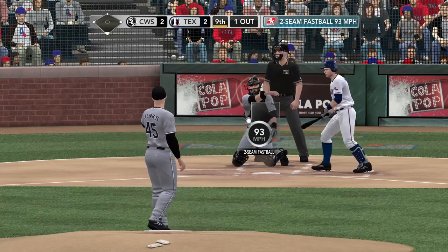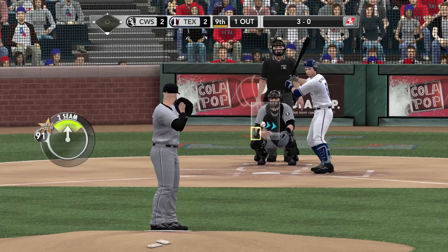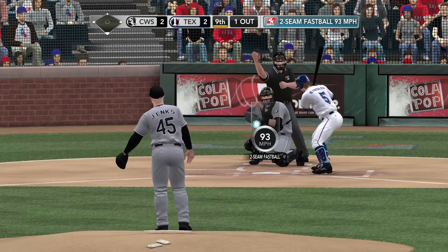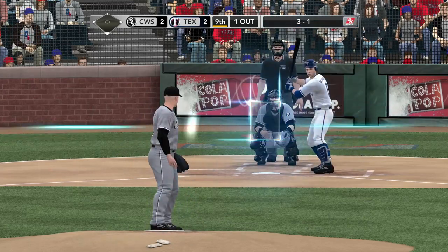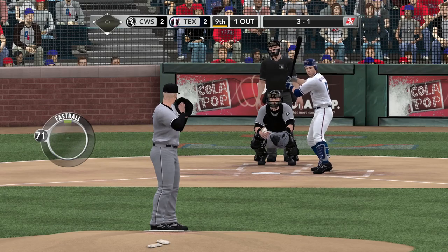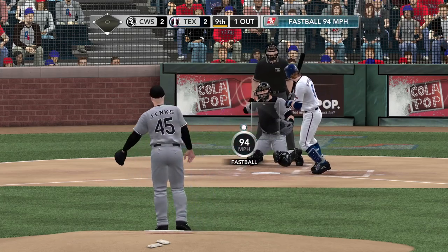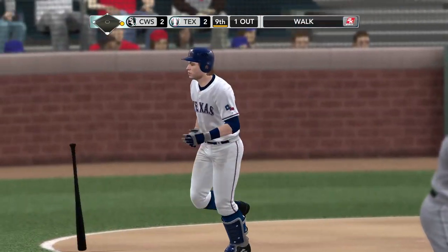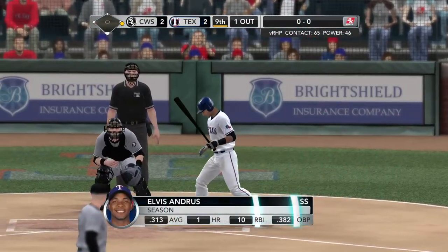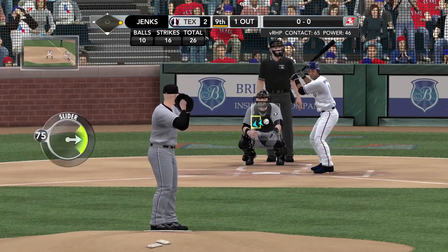Ball three there, so Kinsler's got the count where he can take or take a big cut. The 3-0 pitch. Now Kinsler, a 3-1 count. He can be selective. 0-for-3, lifetime off Jenks. And that one is going to be outside, and that is ball four. He went with a fastball in a 3-ball count, which is what you want to do most often. He just couldn't throw a strike.